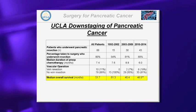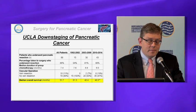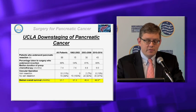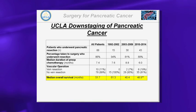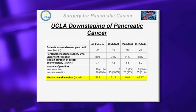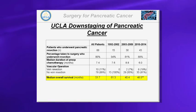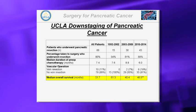The most encouraging thing I told you is over time, we're getting a little bit more aggressive in hand with the better chemotherapeutic agents. But look at our survival in this last group. It's 48.9 months. That's the median survival. Again, over 4 years, and we haven't even reached the median yet. The survival curve has still yet to mature. So it's going to be longer than this. So very, very encouraged by that.